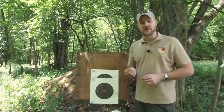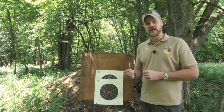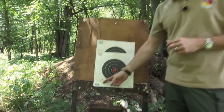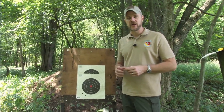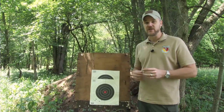We're at 100 yards, firing 5 rounds of the Wolf Gold ammo with a 150 grain soft point bullet out of the 23-inch barreled VEPR. The group that I have here, this 5-shot group, is 2.7 inches. If you'll recall, the 27-inch barreled VEPR shot 2.6 inches, so the performance between the two barrel-length rifles is pretty much the same with this ammunition.